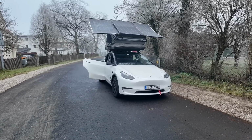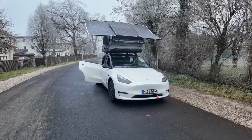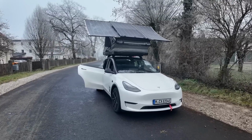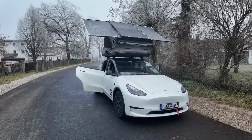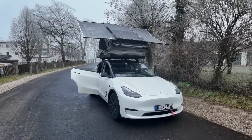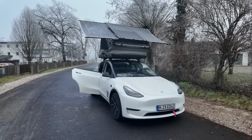Efficiency is super important, and that's something that always bugged me about the solar car from Sono Motors. Their concept was cool, but no one really talked about energy consumption. If you're putting in all this effort and money to generate solar power, you need to use it efficiently.